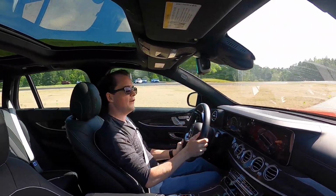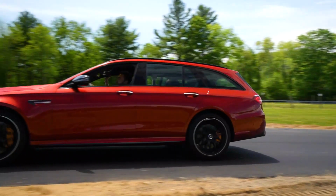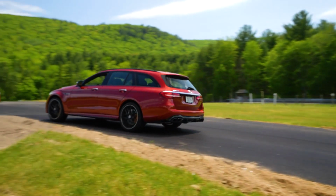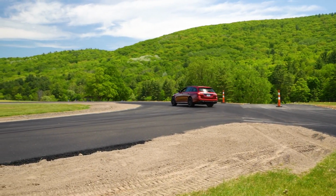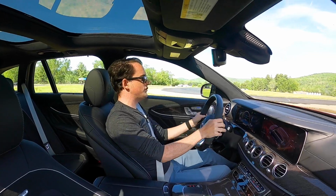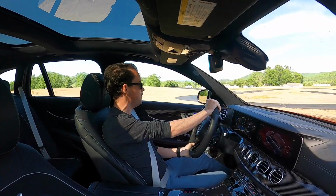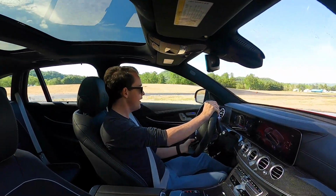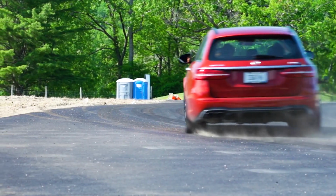So, out here on the autocross course, obviously there's not quite enough room here to stretch this thing's legs, but you can really feel how much this car wants to talk to you and how insanely responsive it is. It's just effortlessly quick, man. And again, it's talking to you the whole time. It communicates more than even a BMW M5. And it's so agile. It's wild.